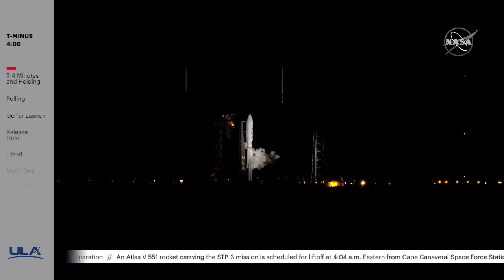This is Atlas Mission Control. The hold will be extended for at least a few minutes to wait for additional upper level wind data. A new launch time has not yet been determined.